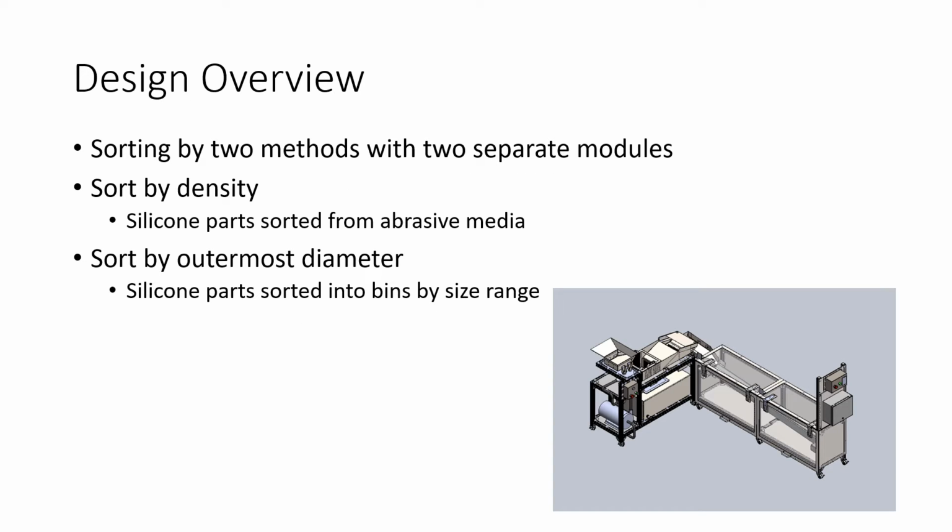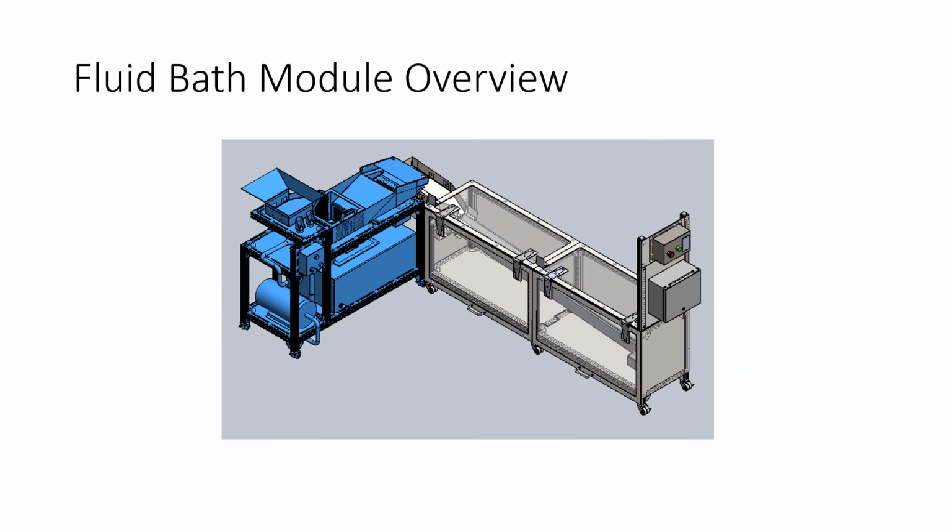Our design consisted of 2 separate modules that use 2 different methods to sort. The first module, the fluid bath module, sorts by density, and it allows the silicone parts to be sorted from the abrasive media. The second module, the diverging rollers module, sorts by outermost diameter and allows the silicone parts to be sorted into bins by their size range.